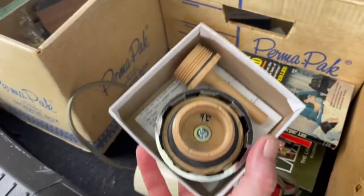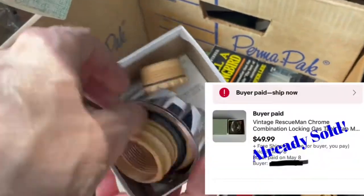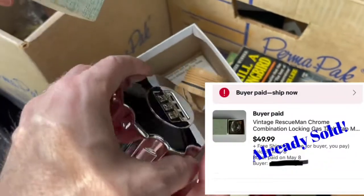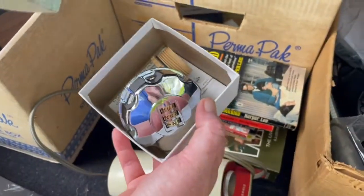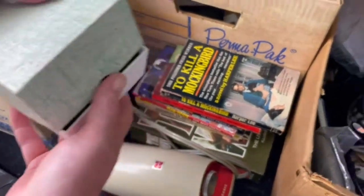And we found this cool Rescue Man chrome locking gas tank cap. It's very vintage and looks like it was never used, so we can probably sell it as new other.